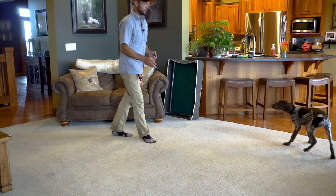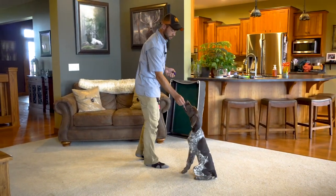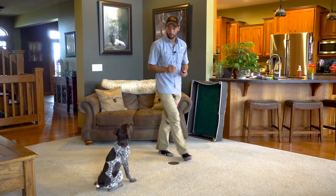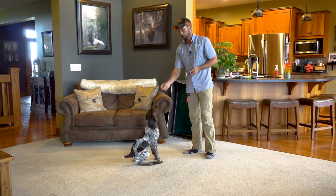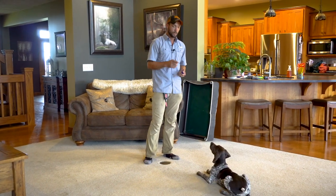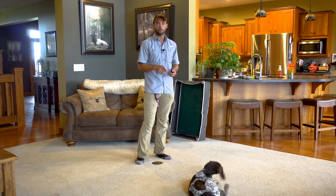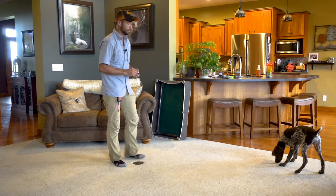So she knows a couple different things. She knows how to sit. Good, she knows targeting. Good girl. We're using variable reinforcement now. If you noticed, I didn't give her a treat on the first time that she targeted. She has been doing this a lot, and we will probably move into teaching her to lay down on cue, but we haven't been working on that at all.